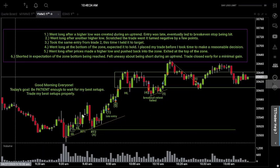Now look at this green candle right here. This green candle was a retest of the higher low that got established before. That's good. When you're in an uptrend, you want to see higher lows get retested, and you want to see prices bounce off and continue moving higher once they retest those higher lows.